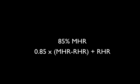This is important because many watches and other devices won't do this for you. You can usually tell if they're going to take resting heart rate into account because they'll ask you to input it when you're setting it up. In my opinion, it's far better to calculate your ranges yourself, and you can switch off that annoying beep on your watch that tells you when you're in the correct zone or not, especially if it's actually meaningless.